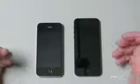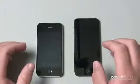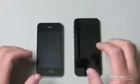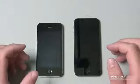Now, the cameras on the iPhone 5 have been improved. It's basically the same 8 megapixel camera, but they improved the lens on the 5, and whatever else they did improved the low light situation. I'll go ahead and show you some pictures to give you an example right here.